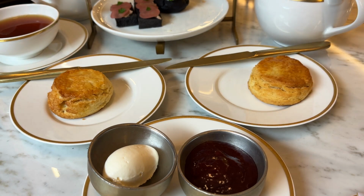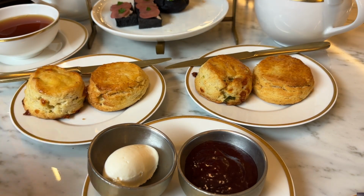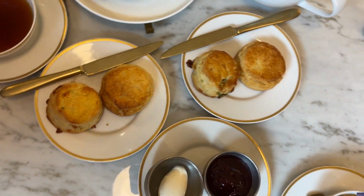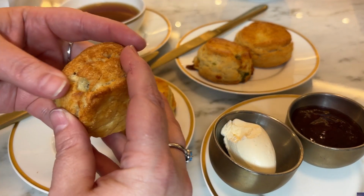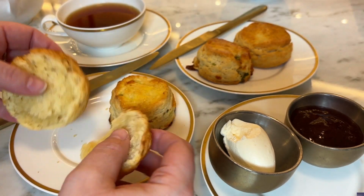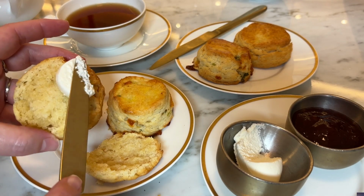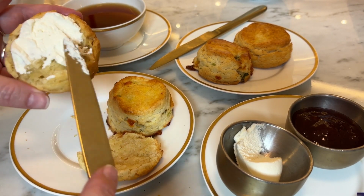Next, we like to eat our scone tier, and we each received 2 scones. I do love 2 scones per guest at afternoon tea. 1 scone was plain and 1 was a savory chive scone. I'm tickled pink to say that the scones were delicious. The scones were served with a thick whipped cream and strawberry jam.